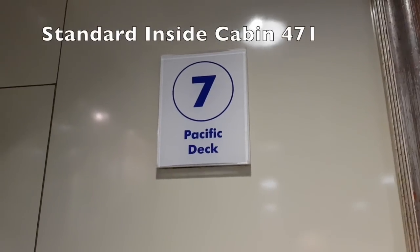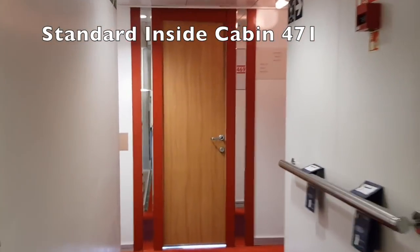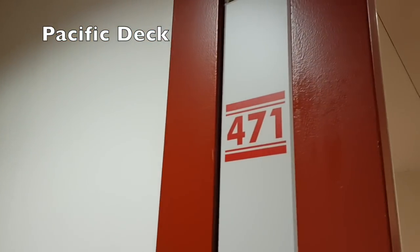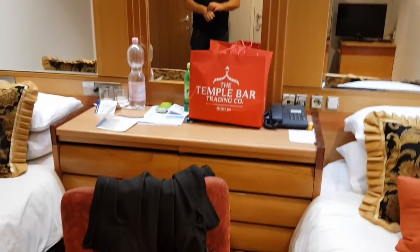We've got Pacific Deck 7, and this is where Nat and Al's cabin is, just down the corner from here. We'll show you around a standard inside cabin, which is 471. Do come in. So, decent size. Single beds again, with the configuration with a large set of drawers.